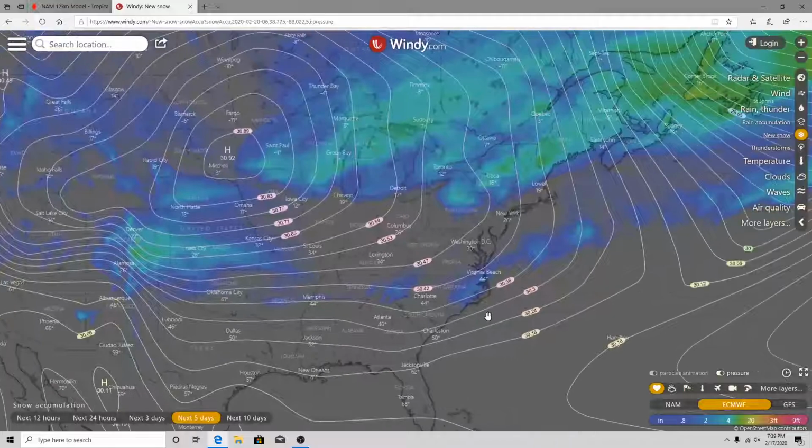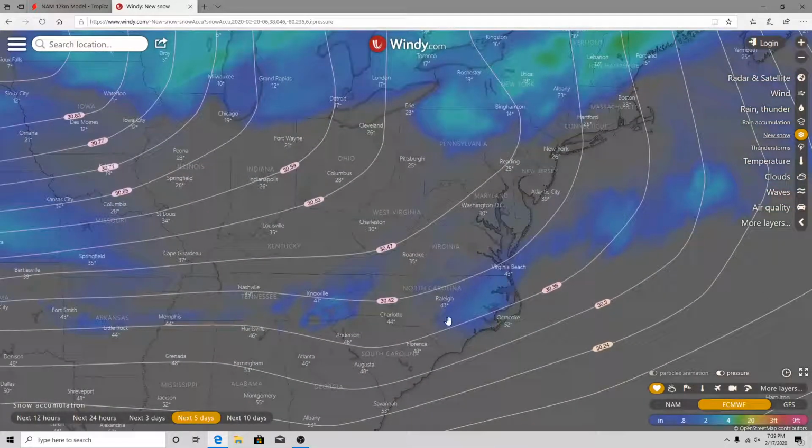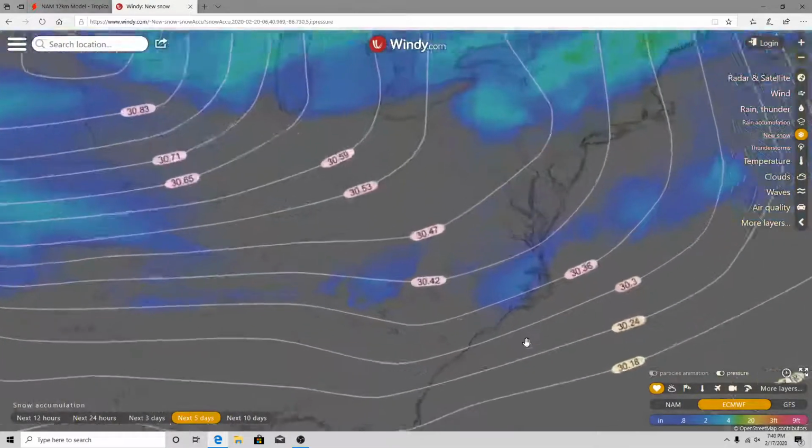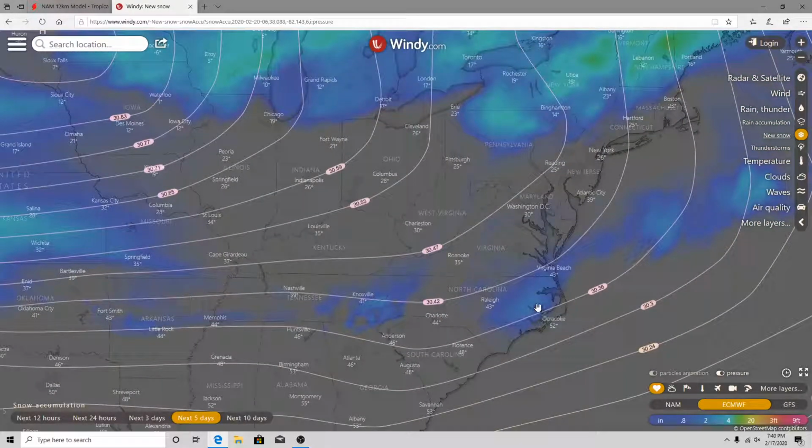the Canadian model. And I think this is the more realistic solution, but at the same time, the ground temperature at the surface, like on the grassy areas, is probably going to be too warm for snow, and the pavement will be too warm to cause any road issues here. I don't see any icing that would happen with this system. It just depends on the cold air, if it's going to be very cold or not.